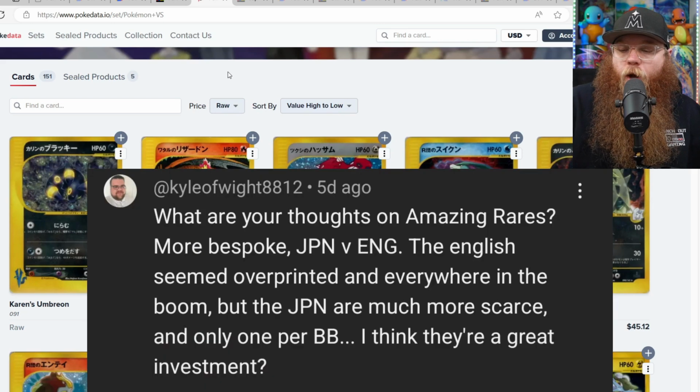All right, next question is from Kyle of White 8812. What are your thoughts on Amazing Rares, more bespoke Japanese versus English? The English seemed overprinted and everywhere in the boom, but the Japanese are much more scarce and only 1 per booster box. I think they are a great investment. I love the Amazing Rares.